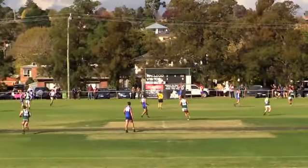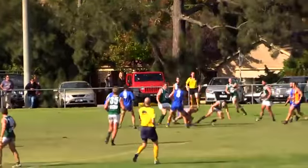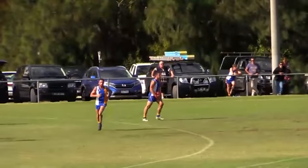It's actually gone to Matty Hyde on the outer side of the ground, so Greensborough in possession of the footy. Matty Hyde at halfback, long high ball up towards the half full area. Great mark taken there over the top. Lucas Hobbs just set himself for the contest and took a good grab at halfback.